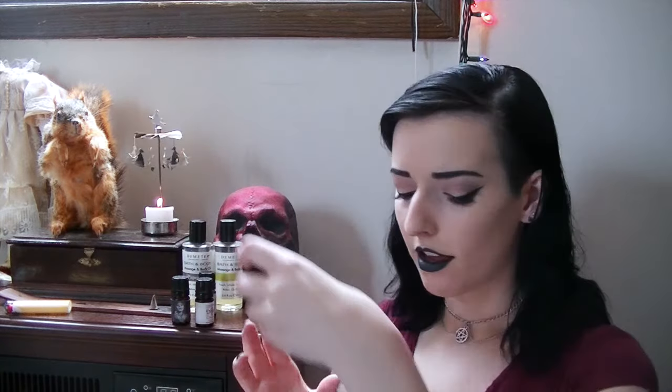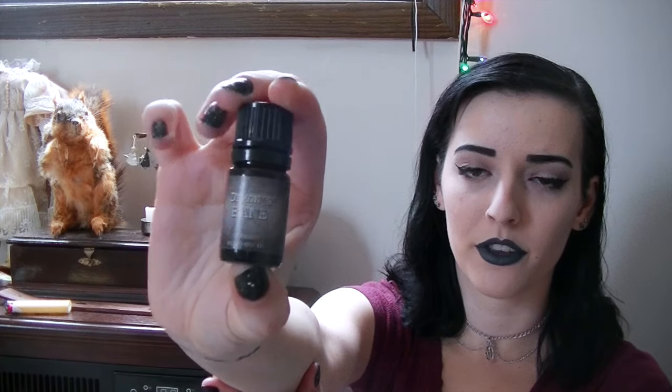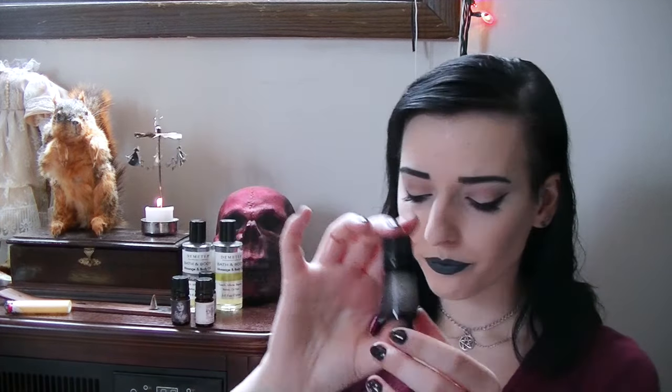The next one that I have from them is the first one I ever bought from them, which is Demon's Bane. I got the full size, so that's kind of what it looks like, and there's a little design on that. I got this one because it's inspired by Dean Winchester in Supernatural, and I wanted to smell like Dean Winchester. The notes for Demon's Bane are leather, black pepper, oud woods, sandalwood, and apple pie. There are also notes of motor oil, which sounds really weird, but bear with me here.